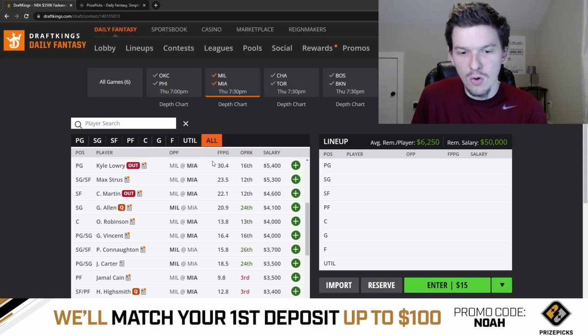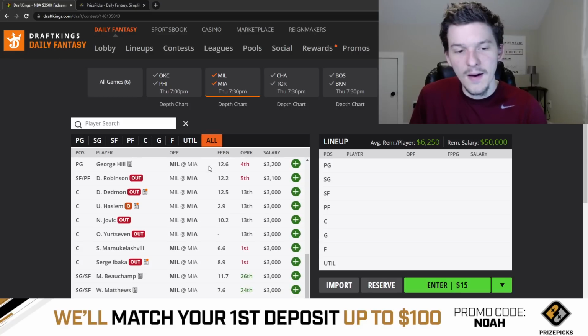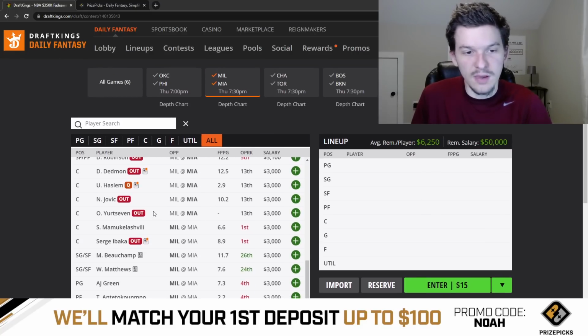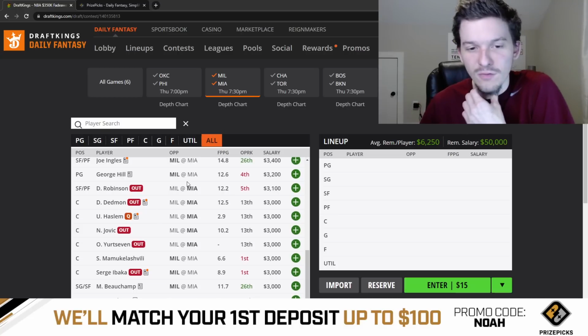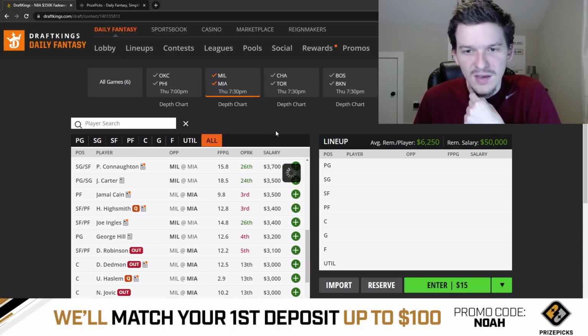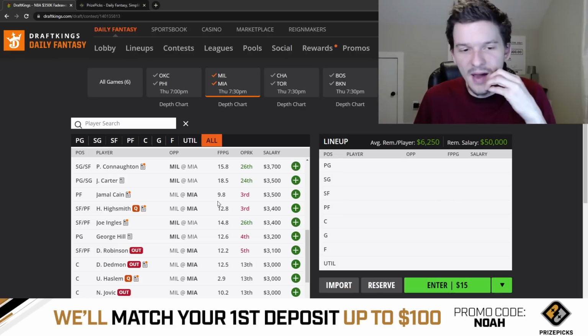The rest of the Heat, Orlando Robinson, Jamal Cain, Haywood Highsmith, I'm probably going to pass on these guys. Miami is only going to have 9 available players, and one of their players will be Udonis Haslem. So I don't even know if Udonis Haslem plays here. They might just run an 8-man rotation. So there's a chance that a guy like Jamal Cain does well again. I know he got some minutes last game. If you want to go there, I don't hate it, but I'll probably pass on Jamal Cain.